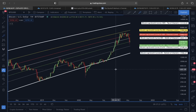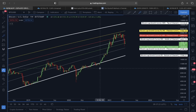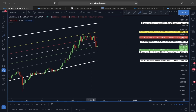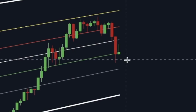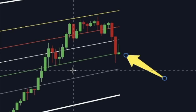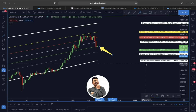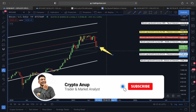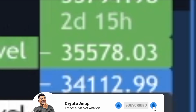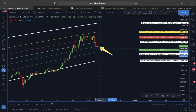So as you can see guys, we are coming back to this Bitcoin logarithmic growth curve, because here in a weekly time frame the price is showing weakness, but we are also aware that at any cost the price of Bitcoin in a weekly time frame should not close below this green line, and this green line is the 38.20 Fibonacci level. So this means at any cost we should not close below this 35,500 price level, and if that's going to happen, right, then things could look very ugly for Bitcoin.